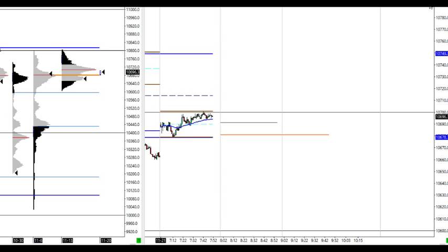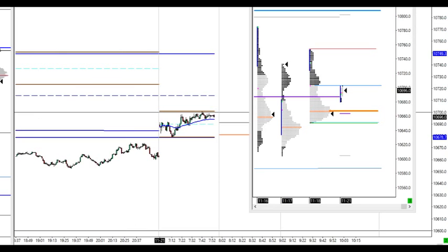Otherwise, if this continues to hold below initial balance low and fills the gap and then fails to go higher, then we'll look for a move down to 600.58, this previous week value area high here, which is previous week's low as well, and see what it does there, if it holds for a move higher or if it goes below to balance within this less traded area.